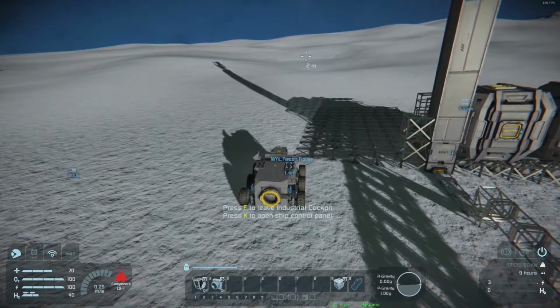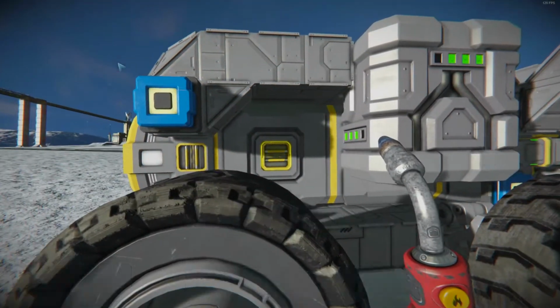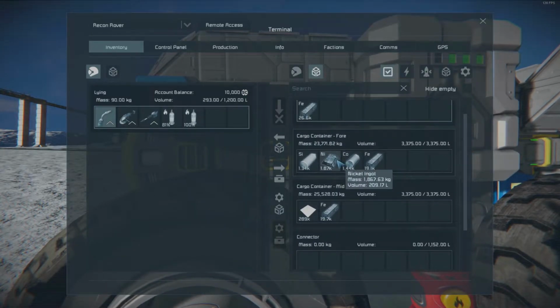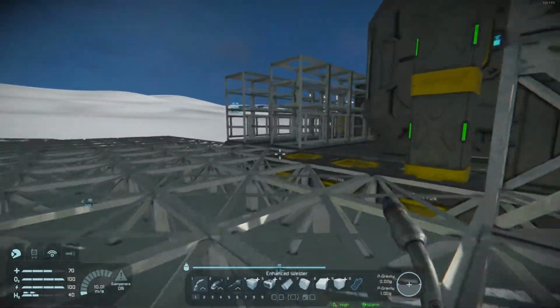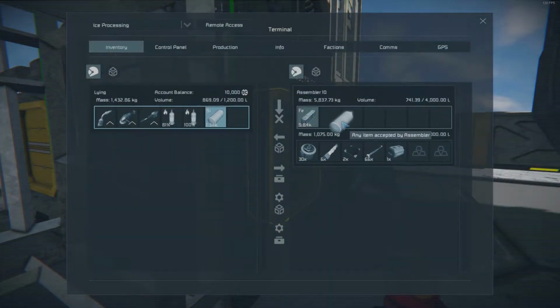Of course, the greater problem is that now I'm going to actually have to try and get this ore out of here. So it's gonna be a while. But we have silicon, so that's a start. That's the main thing we were looking for. So now we should be able to finish up the things we are in need of.